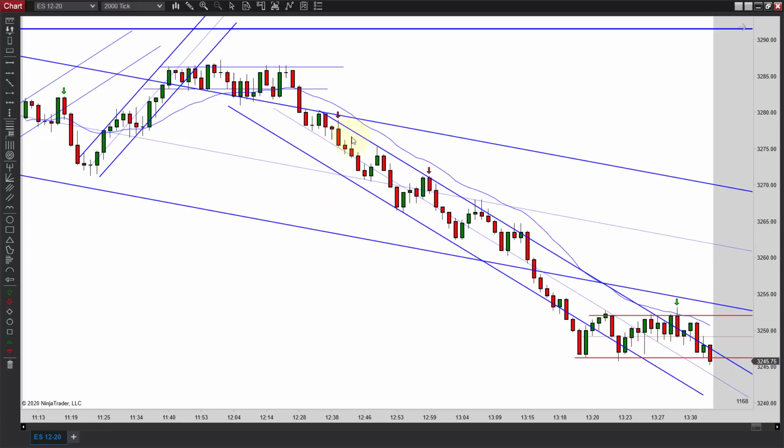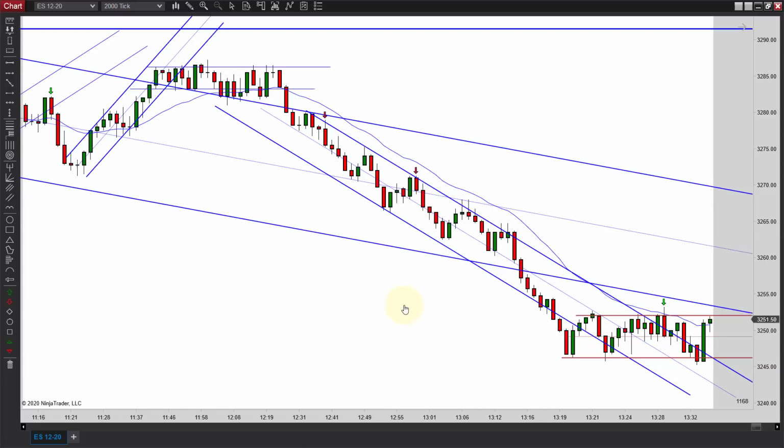There's one more pullback here, but I wouldn't enter any more of these till we finally came back to what looks like a trend line right here. And there's a little hidden second entry, and that's a nice bearish bar. So you may take that one. We still got plenty of room down to this other side.